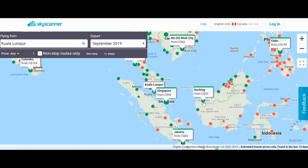And for example, here you can see all the listings of the flights leaving from Kuala Lumpur.